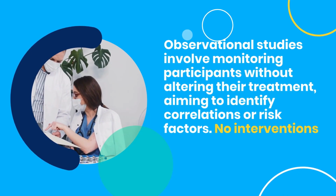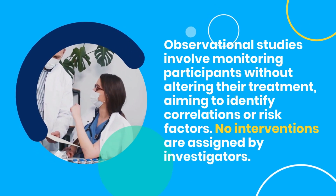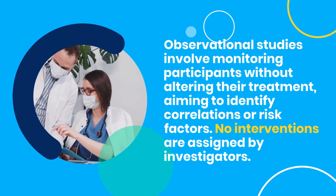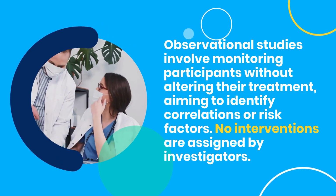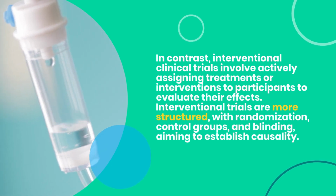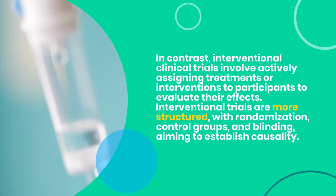5. What are the key differences between observational studies and interventional clinical trials? Observational studies involve monitoring participants without altering their treatment, aiming to identify correlations or risk factors. No interventions are assigned by investigators. In contrast, interventional clinical trials involve actively assigning treatments or interventions to participants to evaluate their effects.